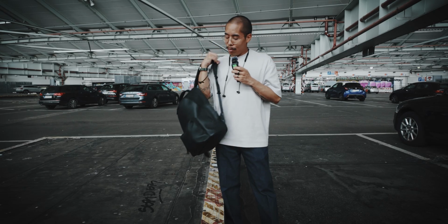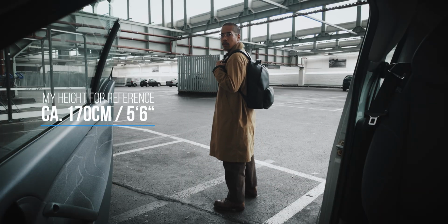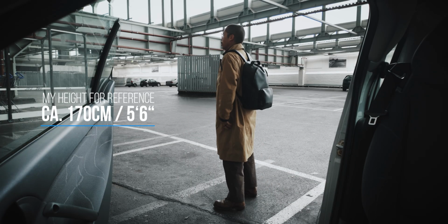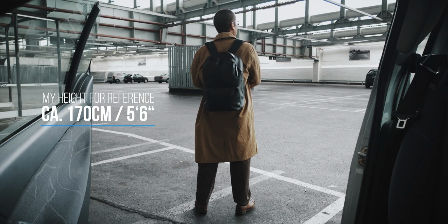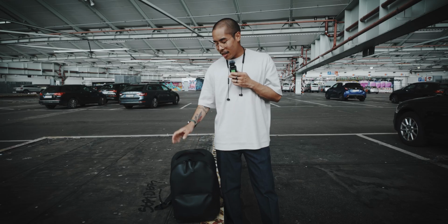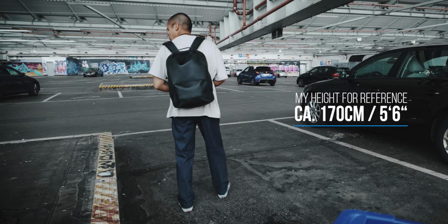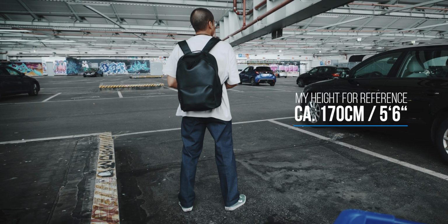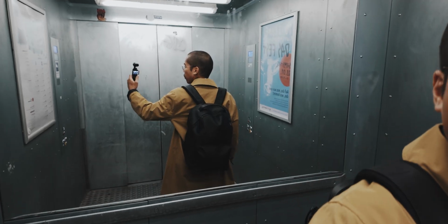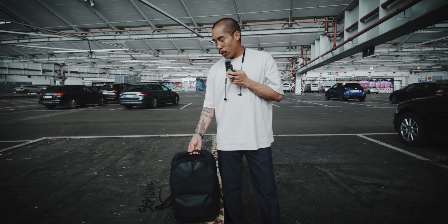So this backpack from Troubadour is basically a bag for everyone who wears work attire, a suit or button down. As you can see, I do prefer to wear casual clothing, but I can already tell this bag would work extremely well with a suit or a button up, and it is actually incredibly comfortable to carry around, no matter if I'm wearing my motorcycle jacket, a trench coat, or casual clothing.